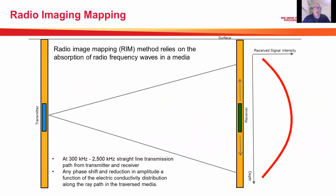The radio image mapping method relies on the absorption of radio frequency waves in a medium at frequencies between 300 and 2,500 kilohertz. You can consider the radio waves to travel in straight line paths from transmitter to receiver. So if we consider a transmitter emitting a radio signal at a specific frequency in one borehole, and a receiver moving up and down in a nearby receiver borehole, then it will record a received signal intensity that varies only with the distance to the transmitter if the medium was homogeneous.